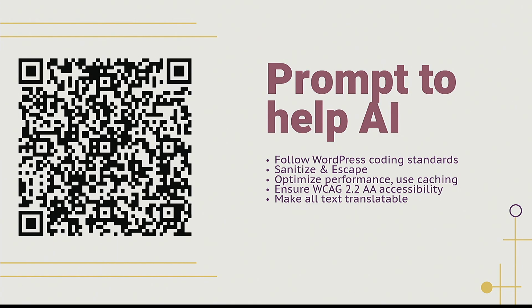Optimizing performance using built-in caching mechanisms from WordPress core, ensuring web accessibility guidelines, and making all your code translatable.